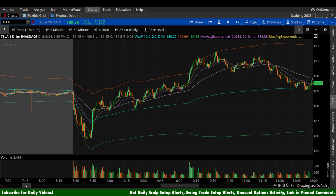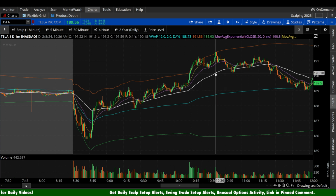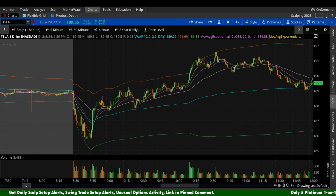When you have setups like this, which, by the way, doesn't happen every day on Tesla, I'm always watching 50 plus stocks to find these setups each day. Over time, I have found it personally to have statistical edge.